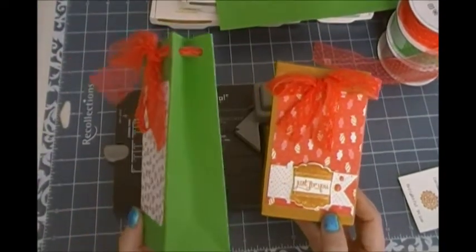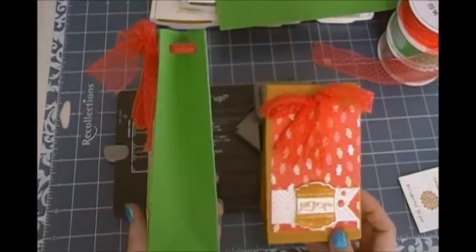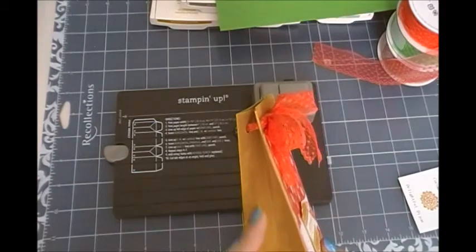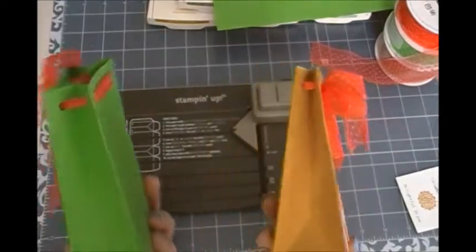But getting back to this little gift bag, this is another gift bag that I made using the punch board. This was made with Cucumber Crush, and again another piece of pattern paper from the Cherry on Top. But look at the sizes. Don't worry about the inside here. I happen to have had glue on there or something and it stuck together, and when it ripped apart it took a little bit of the paper out. But it's just for demonstration purposes only, so it's okay.